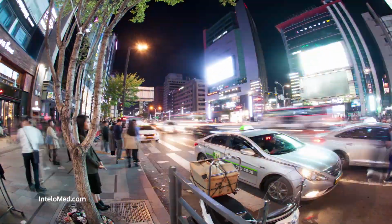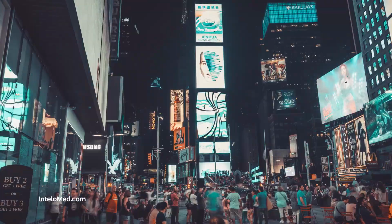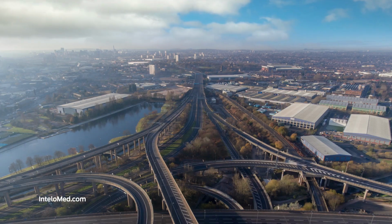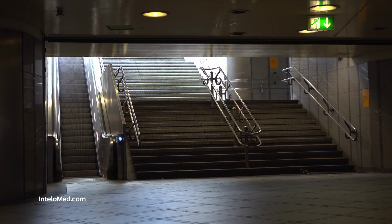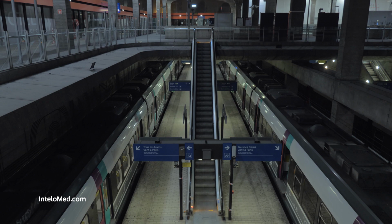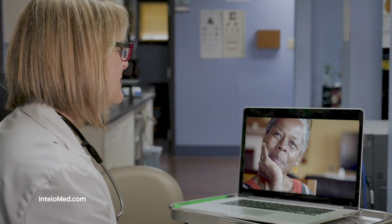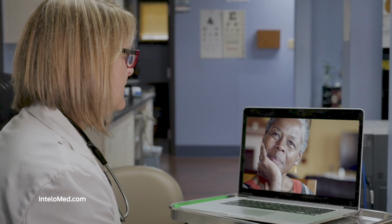Never before has the need for remote, real-time, non-invasive patient monitoring been more critical. The speed and severity of the COVID-19 outbreak has dramatically impacted all of us. Increasingly, healthcare providers are turning to telemedicine to address the crisis.